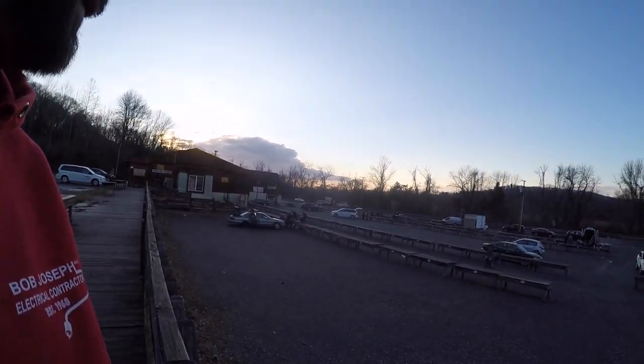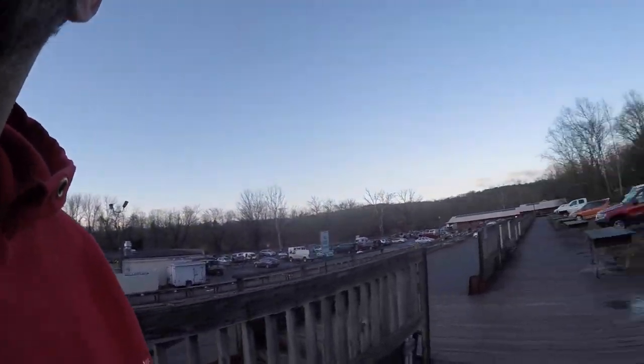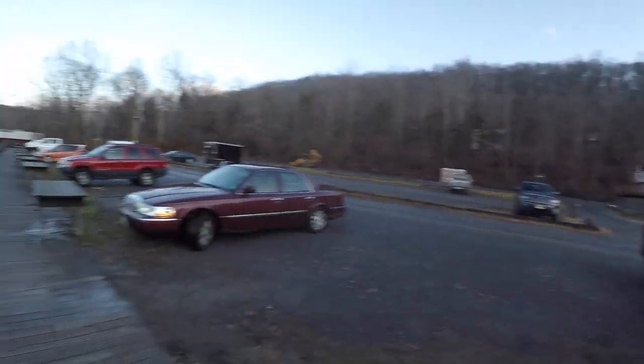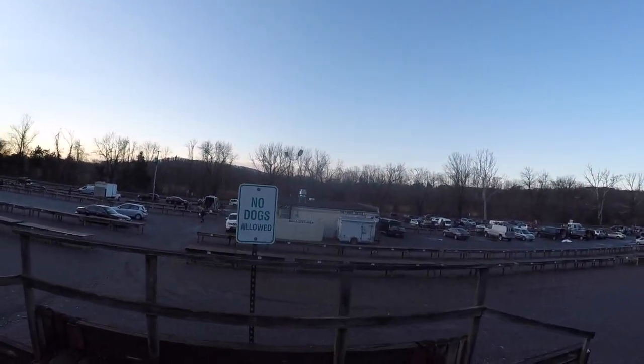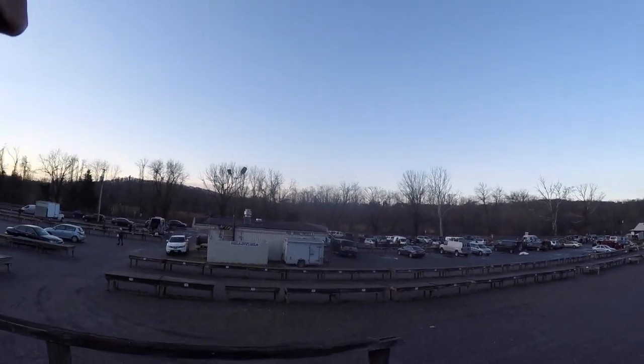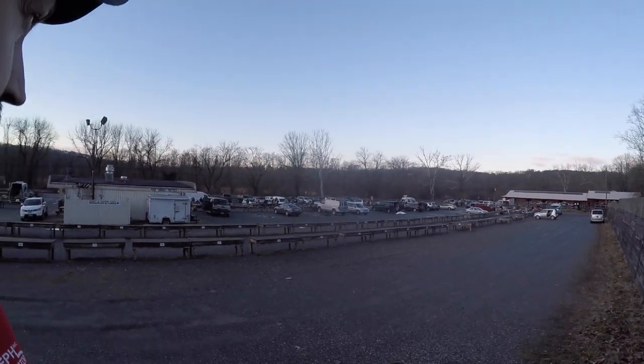Hey, so we are gonna go shop Lambertville for a little bit. Yesterday I didn't get it on tape, but I picked up a little bit of scrap. It doesn't look like there's that many people here today, so I guess we'll shop and then we'll run over to the scrapyard. See if we can get a whole truckload.